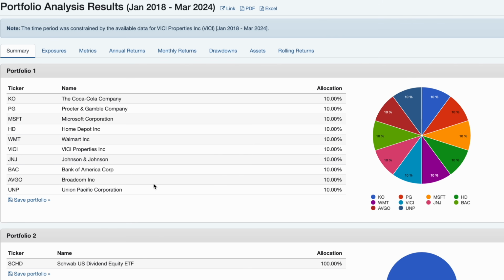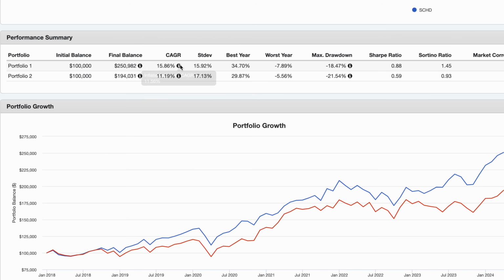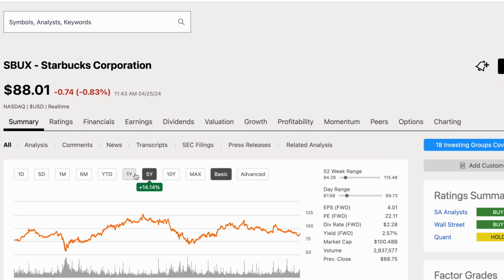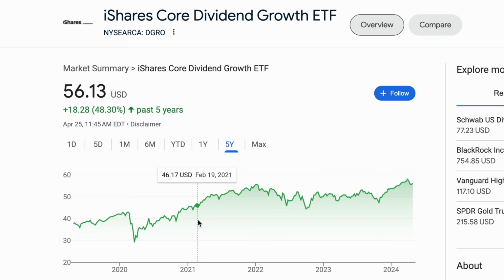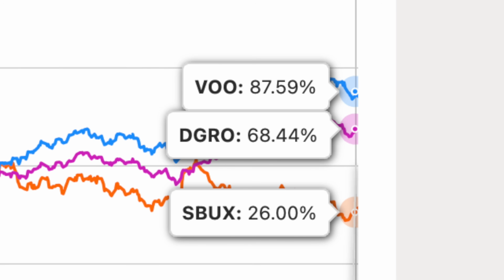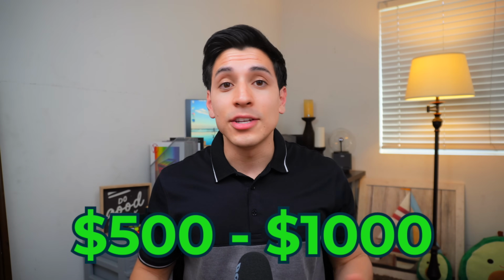The only downside to having only ETFs is maybe you give up some performance, as individual stocks can outperform ETFs in the long run, but really recognize the risk in this because individual stocks are going to be way more risky. Like for example, at one point Starbucks was doing super well till it wasn't as of recently, and DGRO for example has been just going up and up and up and has outperformed Starbucks, which is an individual stock, and the ETF just continues to crush it and even keeps up with the S&P 500. Now I personally invest around $500 to $1,000 per week into these ETFs.